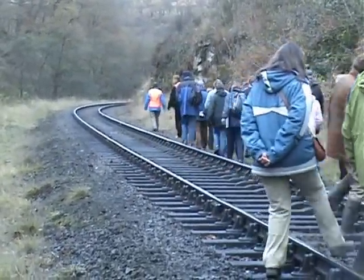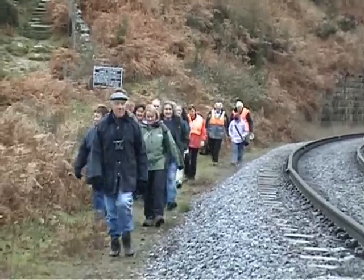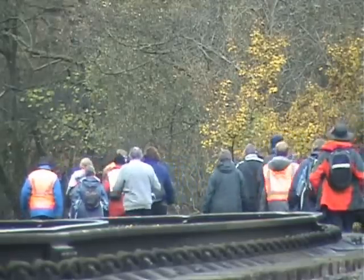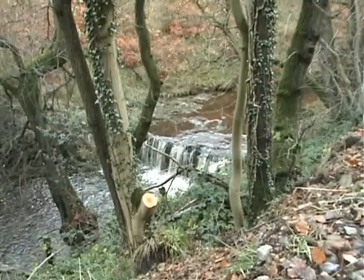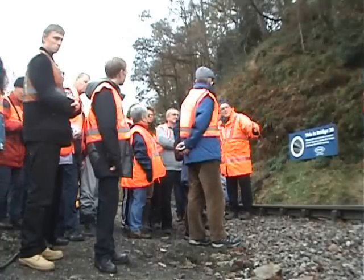NYMR TV cameras followed the visitors on their guided walk from Goathland Station. Under supervision and safe in the knowledge that train movements were suspended, they were able to inspect the iron bridge close up and discover why it's simply got to be replaced.